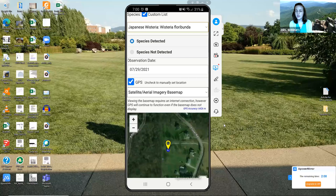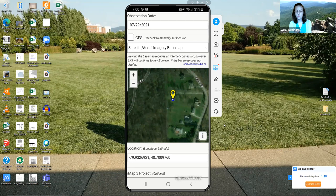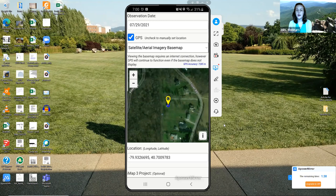And with your GPS automatically turned on, it will generally know your location, where you are, and map that accordingly. If that location seems off, you can always uncheck that GPS box, and you can move your map around as you need to, to wherever the location is that you made your finding at. I do want to mention that, if you're looking at a plant, for example, and it's 20 feet away from you, and you're standing that far away, your app will mark that plant as being where you're standing, which is 20 feet away from the location.